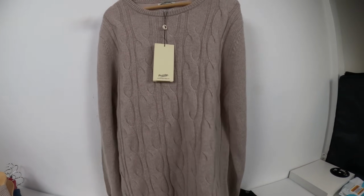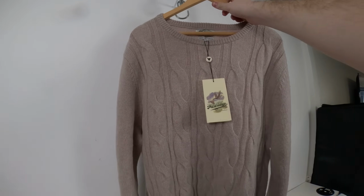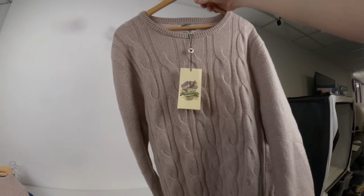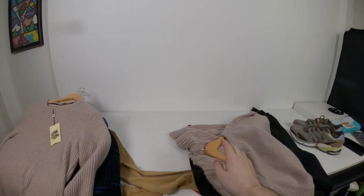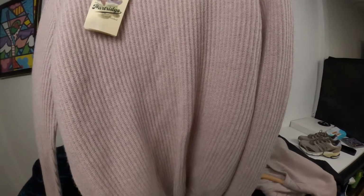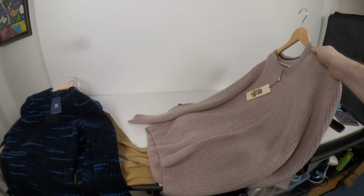It's brand new with tags, so I'm looking at least 35 on this, so that of course would be 3 times my money before fees and whatnot, so that's really good. So there's the other one right there, happy with that.